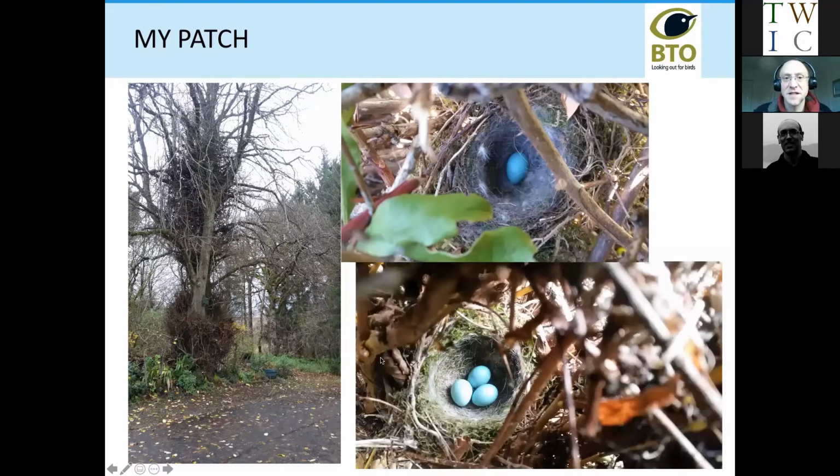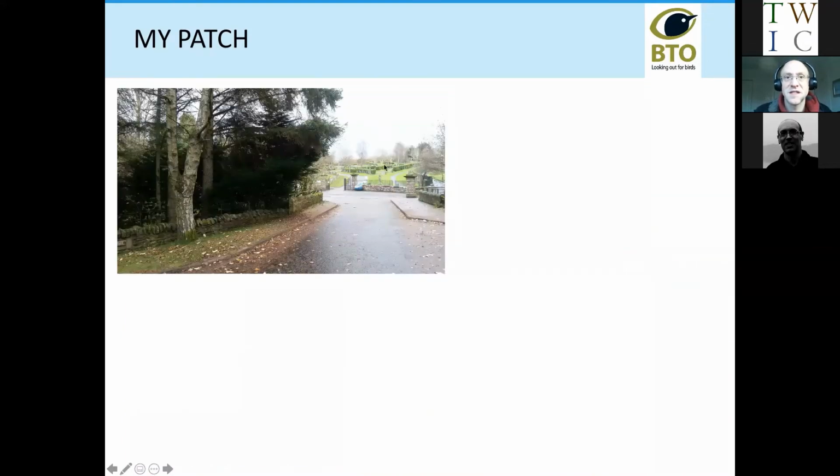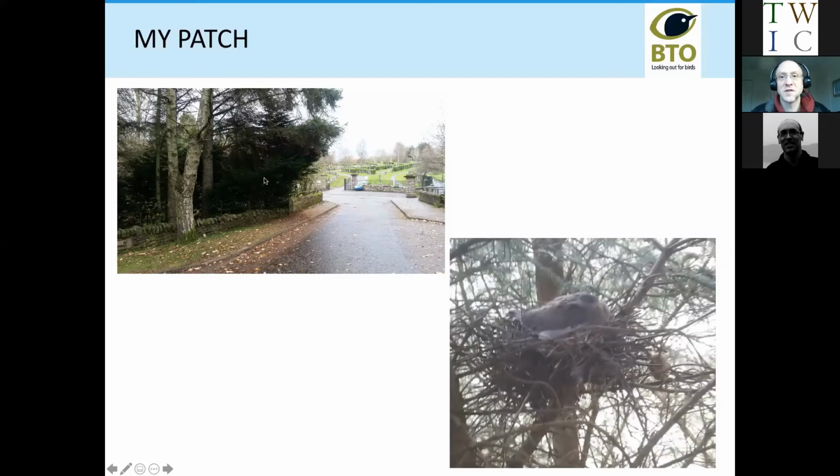Tiny bit further down this road, we get to this point. So this is Dunblane Cemetery. You can see here there's a slightly scruffy hedge and there's a bridge. So we always look in this hedge, can be good for thrush nests or blackbird nests. And also there's often a wood pigeon nest or 2 in there. So this is later in the year. I've clambered up and there's a big fat wood pigeon squab there in the nest.